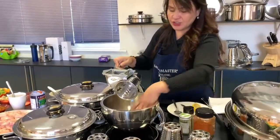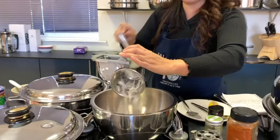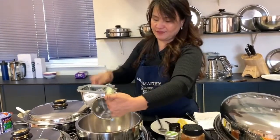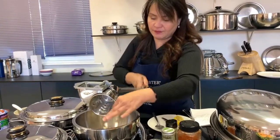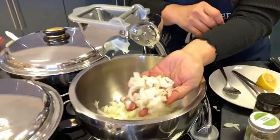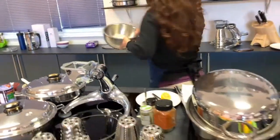Look at that. It's so easy. Okay? So that's our cone number 3 for chopped onion. Look at that. It's so easy. A few seconds and you have one whole onion that is already chopped. I'm just going to put it here.